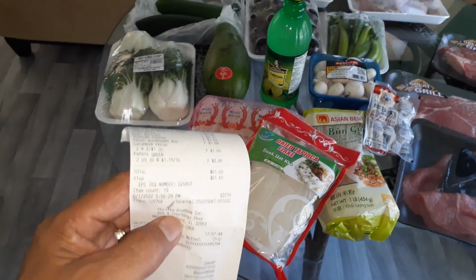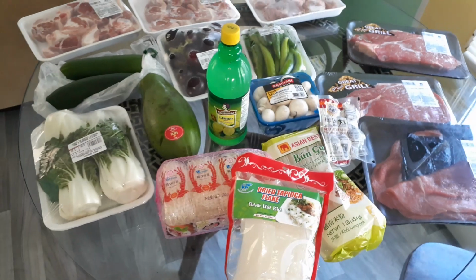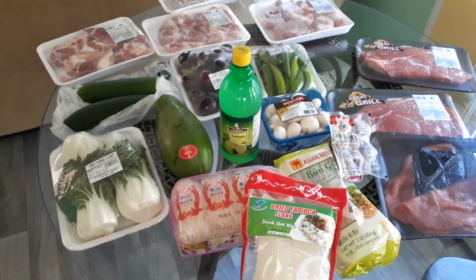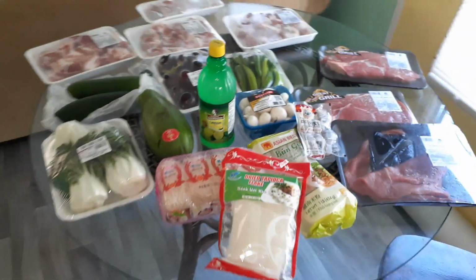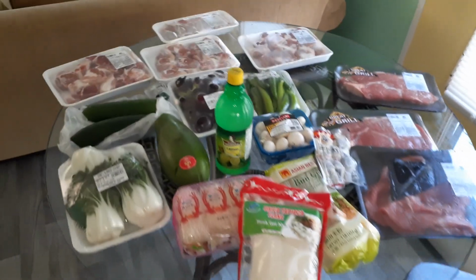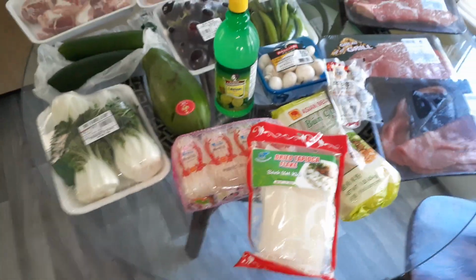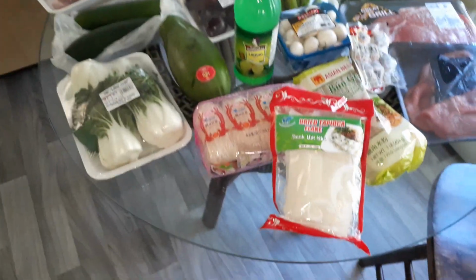Here is my $61.60 food haul from Thrifty Produce and Meat Market on June 1st, 2022. Just wanted to share with you what I was able to buy for $61.60. Kind of went with an Asian theme, because I'm planning on trying to make some Asian food.